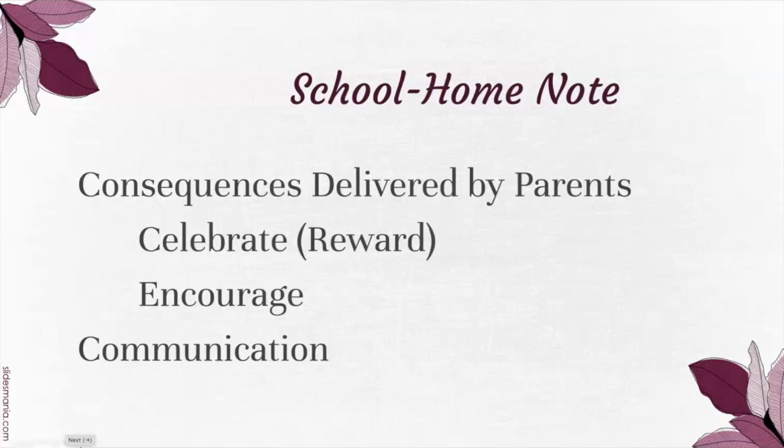So you send a school-home note home, of course, and then the parents read over it and provide the reward or encouragement to do better. They sign the school-home note. If they have any questions or anything, they can put that on the note. And then it returns back to school with the student the next day with the parent signature.